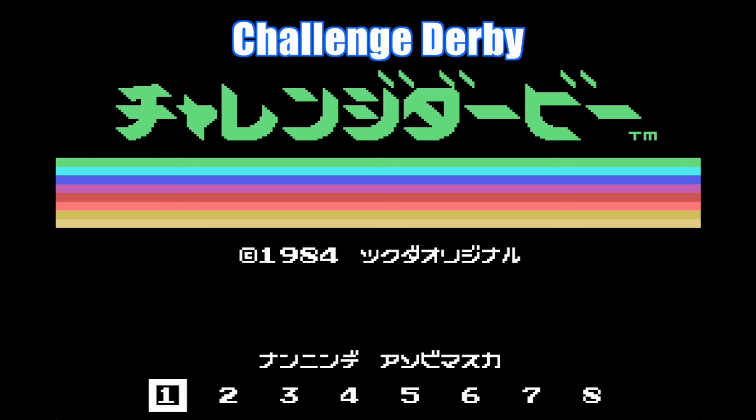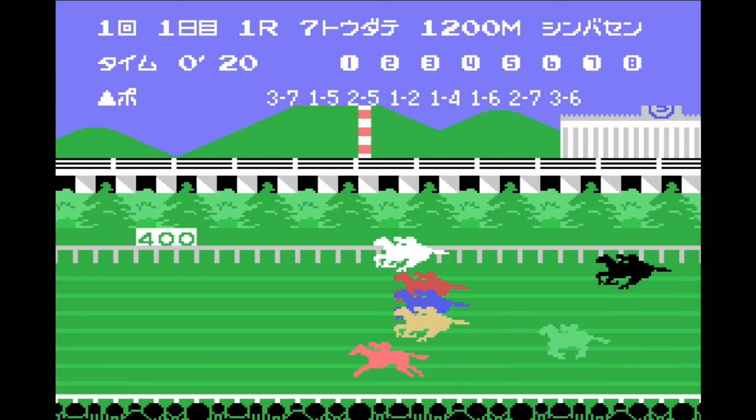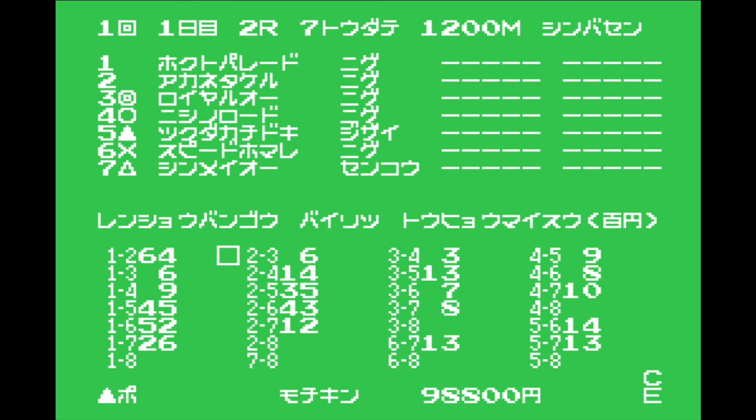This is Challenge Derby. First, you place your bets on some horses in this Othello multivision game. Then they race and you have no control over them because this is a video game. Why would you want to participate in the actual race? Then you see if you won. No thanks.